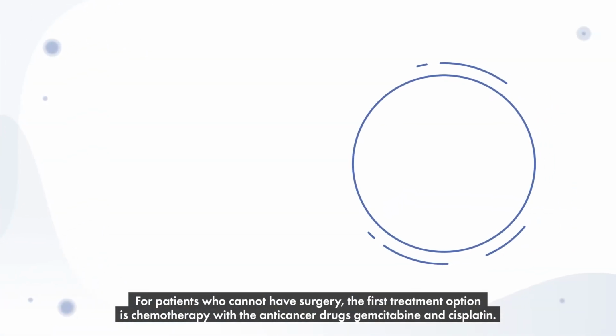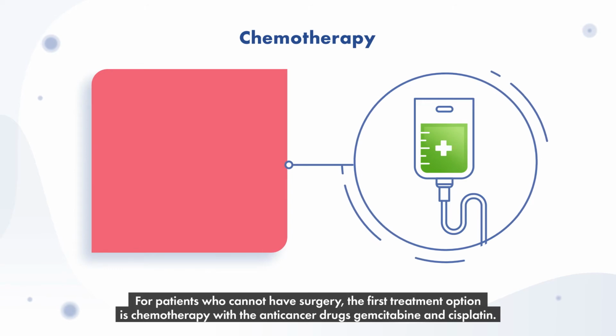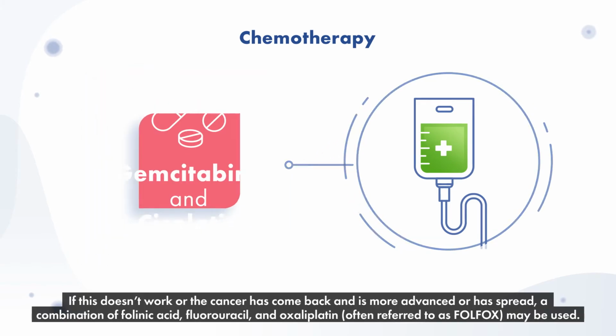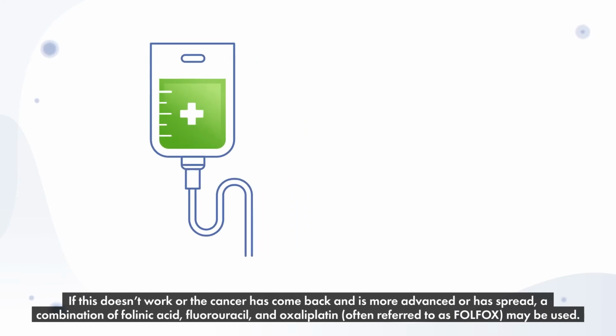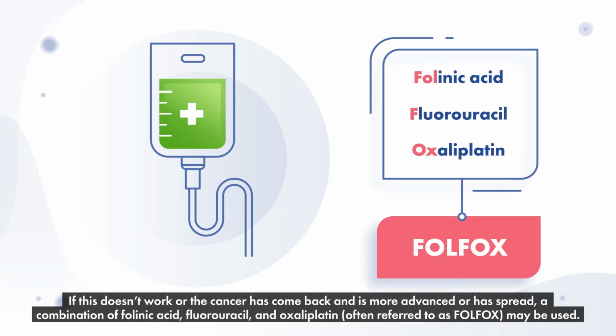For patients who cannot have surgery, the first treatment option is chemotherapy with the anti-cancer drugs gemcitabine and cisplatin. If this doesn't work, or the cancer has come back and is more advanced or has spread, a combination of folinic acid, fluorouracil, and oxaliplatin, often referred to as Folfox, may be used.